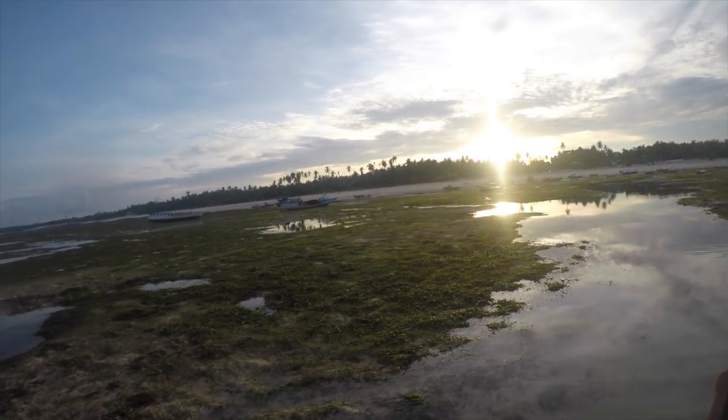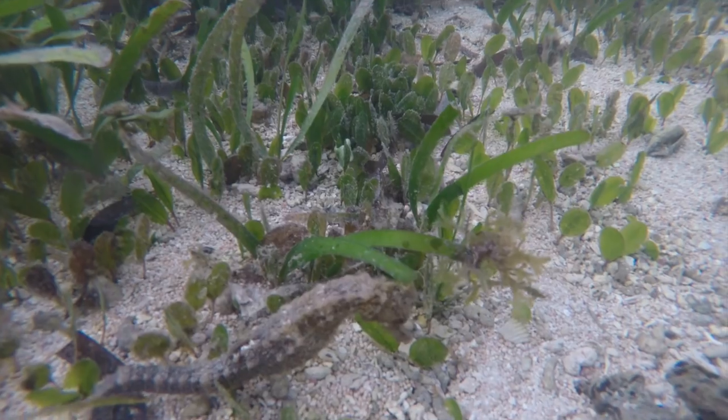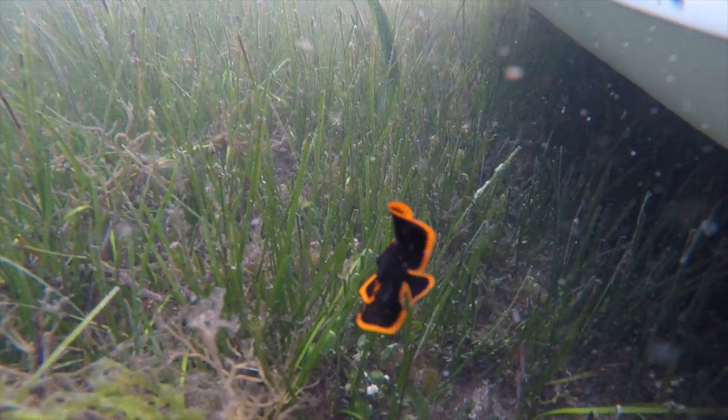On our tender ride in at low tide, Mum spotted some interesting things amongst the seaweed, a seahorse trying to blend in, and this cool little fish. Good spotting, Mum.